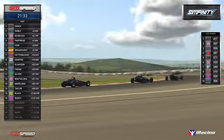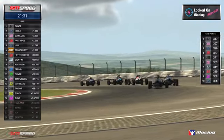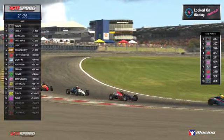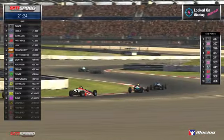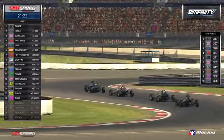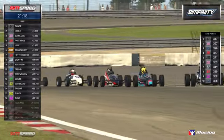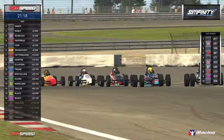Yeah, it absolutely does. And he does have Matthew Guintini, sorry, in front of him. So he will get a little bit of a draft down the straight. Obviously, Cam will try and get past as soon as he can, but I'm sure he'll use some of that draft while he can to help gap the cars behind. It is still sitting at around 2 seconds, which is outside of that magic draft number.